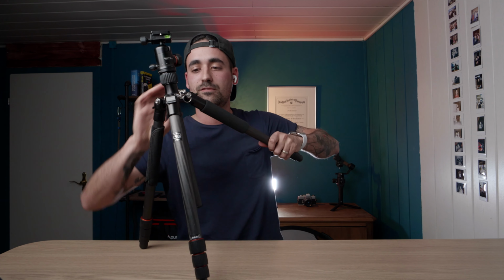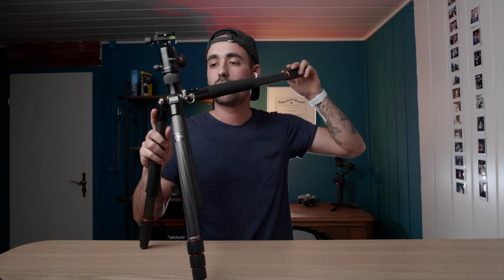This one works great, very stable. I've used it also to shoot video. Not the best, it doesn't have a fluid head, so it's great if you want to do an interview, you just want to keep it there, but otherwise that's for photography mainly. You can open the legs fully. This is another big advantage if you want to shoot something at a low angle, or vary the angles you're shooting at. This is great. You can use one of the legs as a monopod as well.